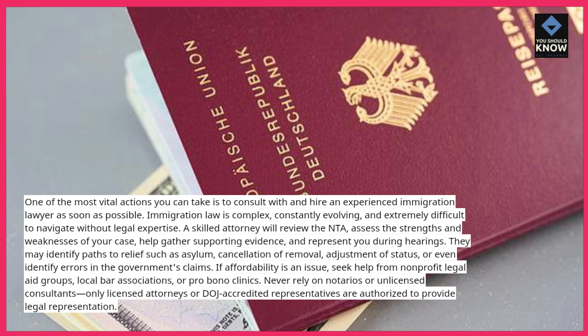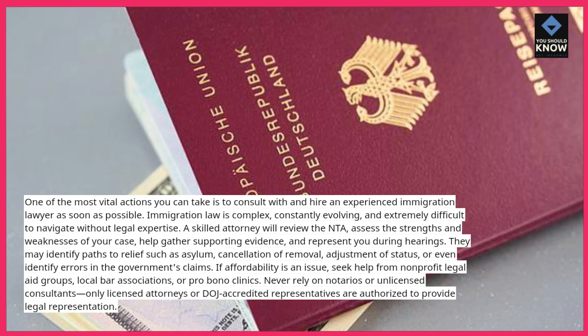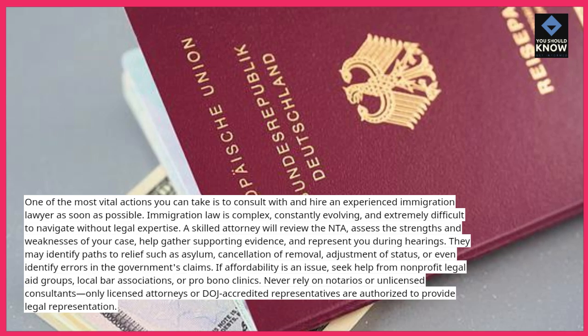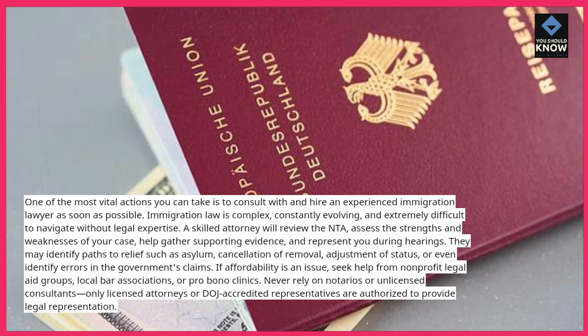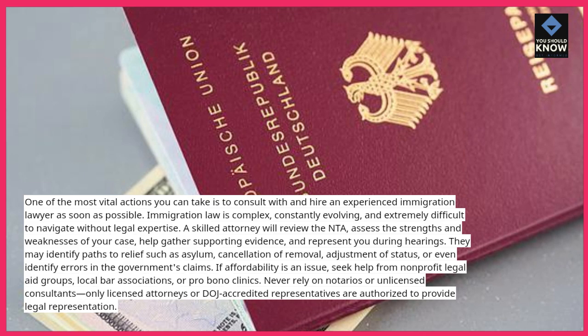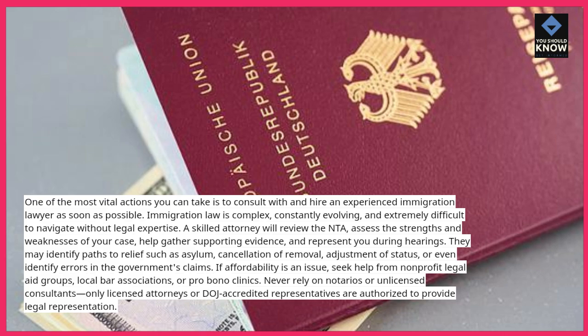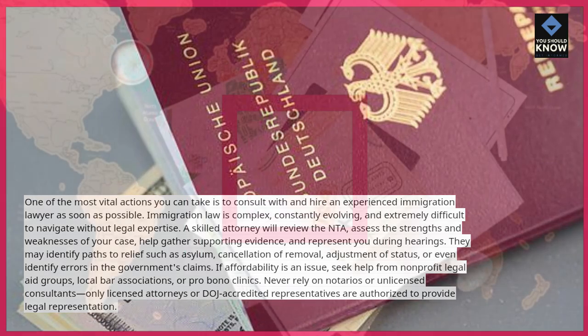If affordability is an issue, seek help from nonprofit legal aid groups, local bar associations, or pro bono clinics. Never rely on notarios or unlicensed consultants. Only licensed attorneys or DOJ-accredited representatives are authorized to provide legal representation.